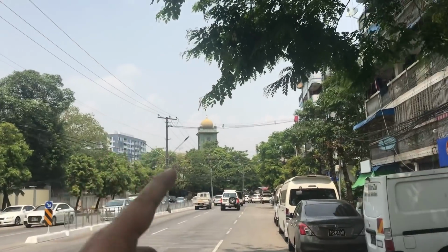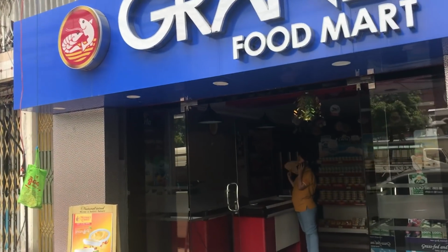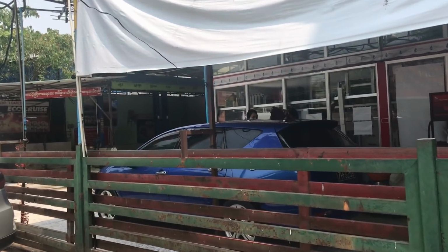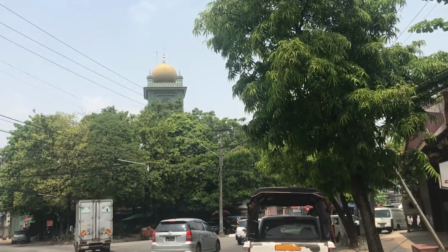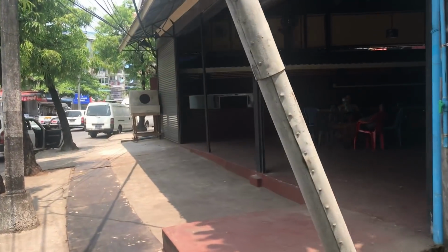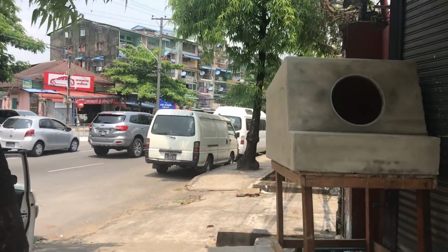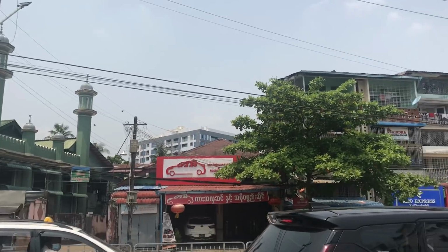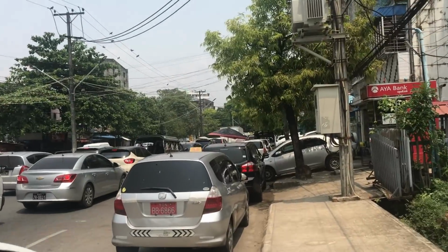As you can see over there is a mosque. On the right side is a food mart named Grand Food Mart. You can get various kinds of products here. On the right side is a car wash center. As you can see, people are cleaning the car, washing the car. This is the mosque for Muslim community. This is a neighborhood at Tamwe Township. Traffic jam.